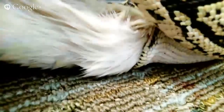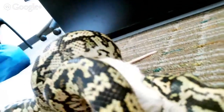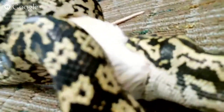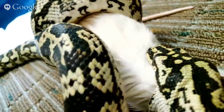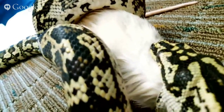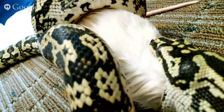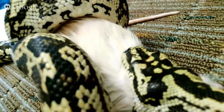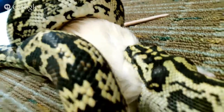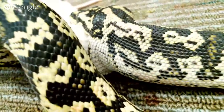With that ligament that's between the two jaw bones. Sorry, I'm just trying to focus on the snake and see if we can get a good view of all this. There, so it's going to continue pulling in. Now, if you notice, right here, the skin is stretching out.